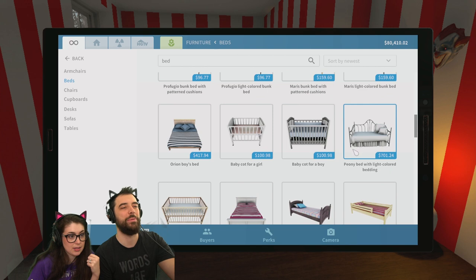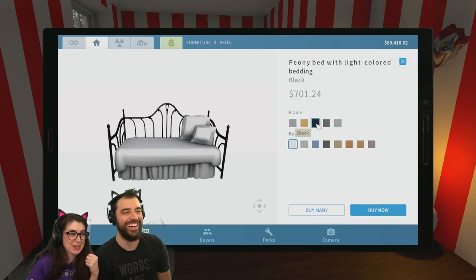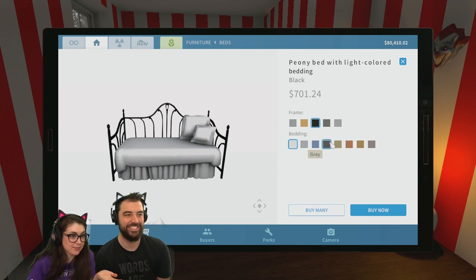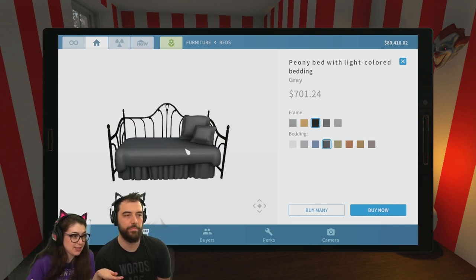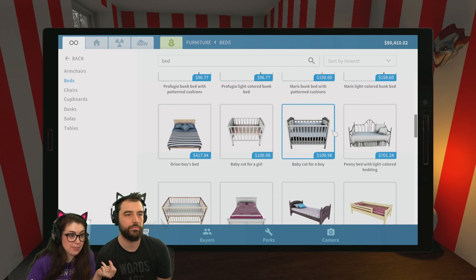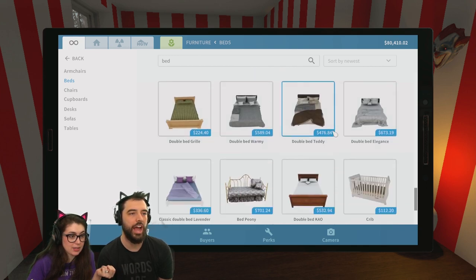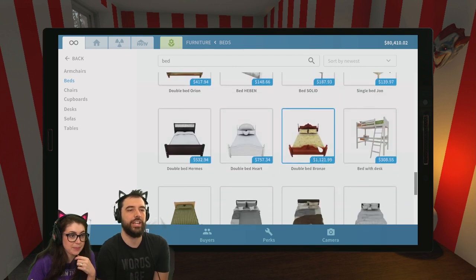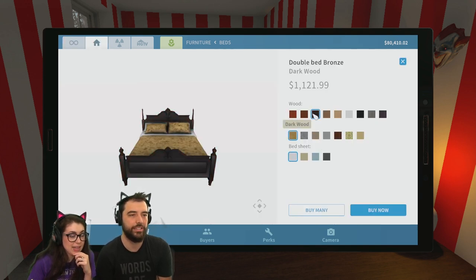What if we just do a crib? Oh, that'd be creepy. Just only a baby lives here. So this one kind of has some creepy vibes, too. Mm-hmm. Those are the main two. I think the pointy one. I think that one right there. Yeah, that looks so nice. So definitely the black wood. Yeah, I like the black sheet.